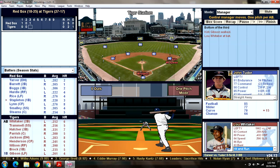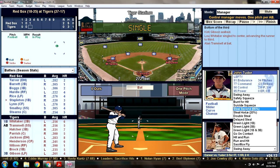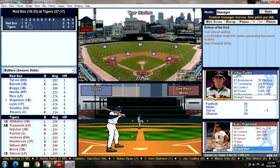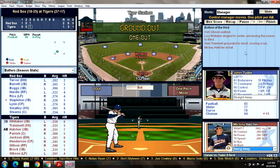There we go. Base hit by Whitaker into center field. So consecutive innings that we lead off with 2 hits. So at least we have a chance this time, I feel like. First and third. Hitting and running with Tram. Ground ball to short. That should score Gibby. It does. Whitaker safe at second. And Tigers are on the board. RBI for Tram. Let's see if Hatcher can tie it up.